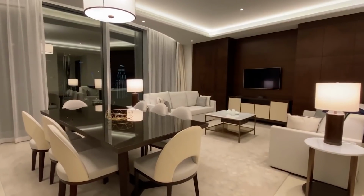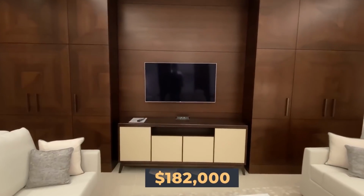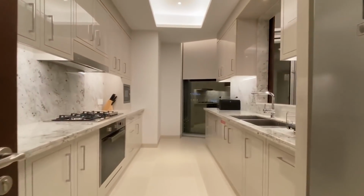There's also cheaper apartments to purchase. A 1-bedroom, 2-bathroom residence in the tower can cost around $182,000. Hey, done and done. I'll take it.